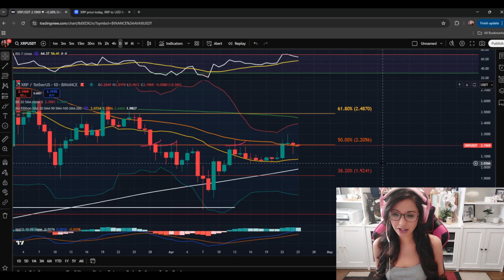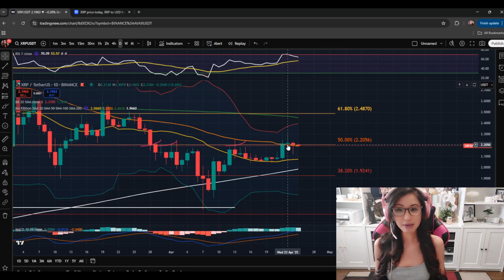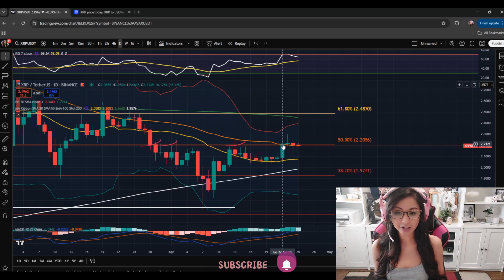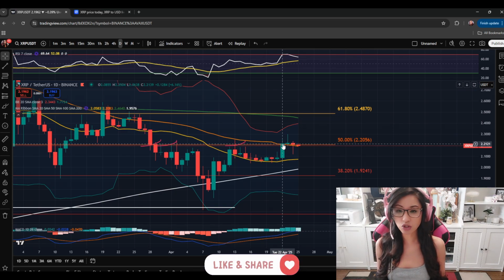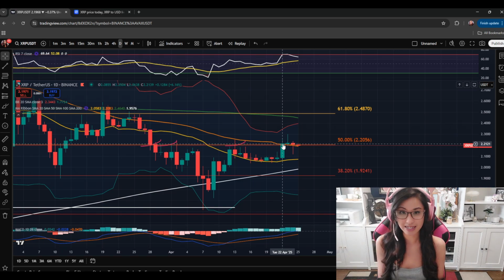But quickly taking a look at our daily time frame here, price is sitting just around the 50% Fibonacci, the last 3 sessions of our candlesticks, especially after that strong stride of momentum from April 22nd. So what's happening here for XRP? Why didn't we see that huge movement? Why isn't this resistance line moving at all, especially after that huge test on April 22nd? And now we're getting these little dinky candlesticks and price isn't moving as quickly.